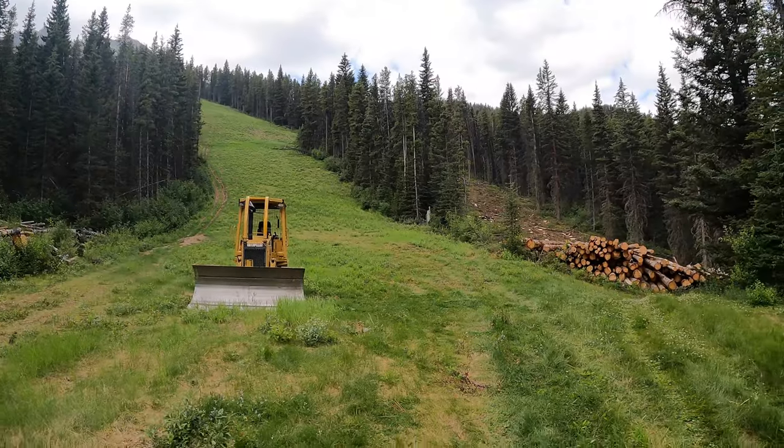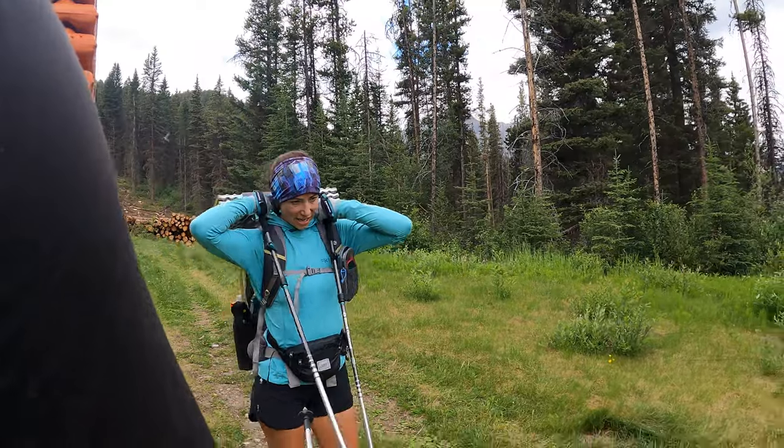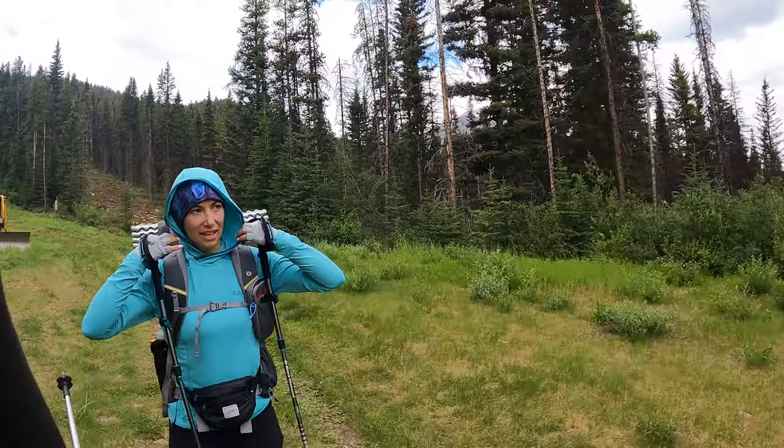Just came into Norquay Ski Hill. Breeze is nice. Oh, the breeze is glorious. Bugs are bad. They're really hungry. We're almost done.